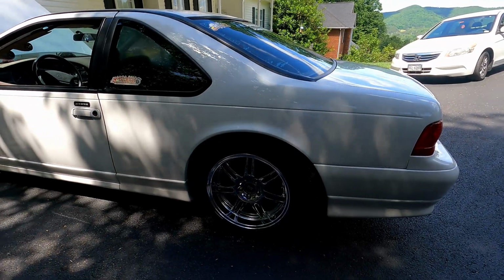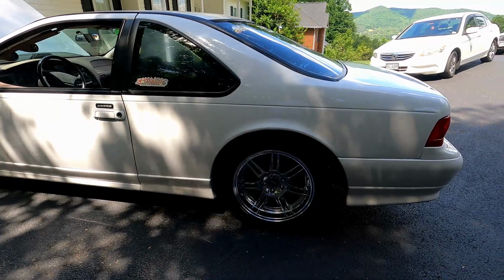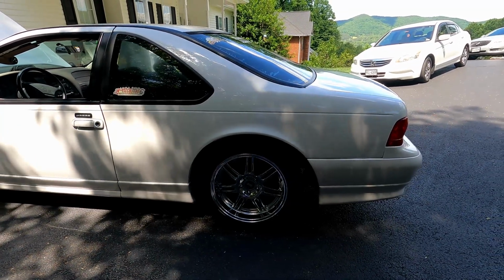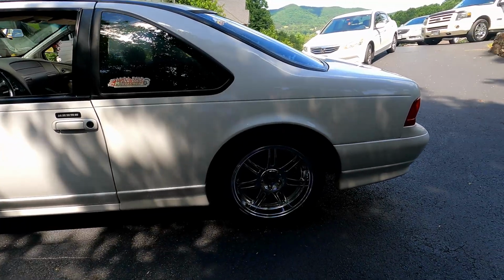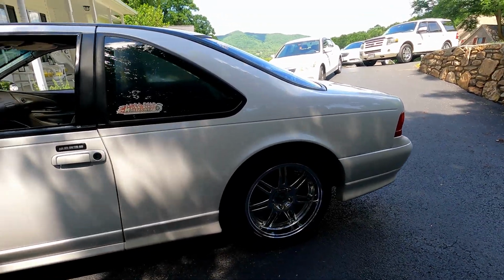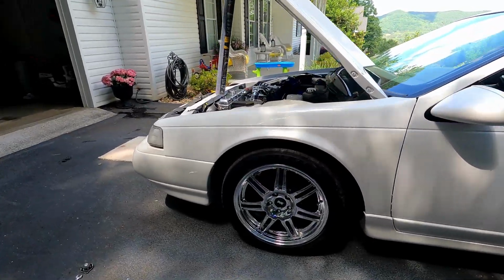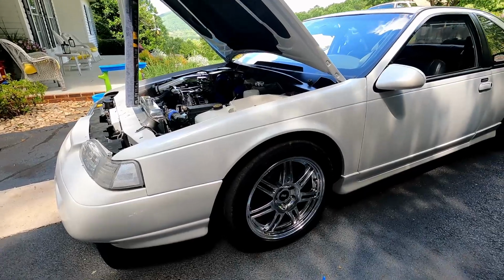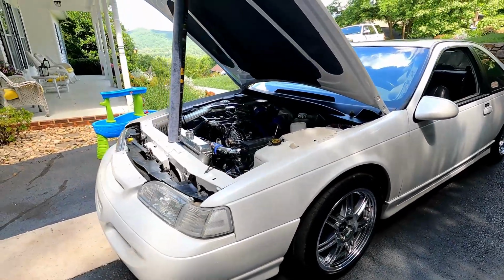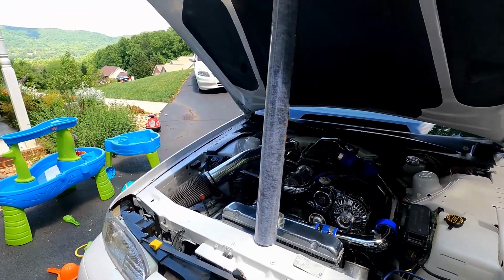Car's already had the Mustang hub swap, so we got the anniversary Cobra wheels on it from the '04. 18 by 10 and a half in the rear, 18 by 9 in the front. Right now I just have the GT dual piston PBRs on the front. I have a set of Cobra calipers to throw on it.